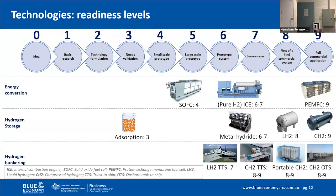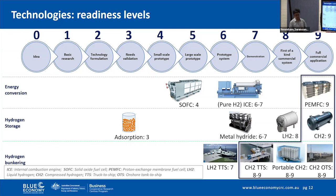Hydrogen storage, compressed hydrogen are mature. As we know, a lot of hydrogen-fueled cars have been used in the world. In particular, in South Korea, today there are more than 30,000 hydrogen-powered cars on the road. And bunkering, so the compressed hydrogen and liquid hydrogen bunkering have been demonstrated around the world. So today, if we want to build a hydrogen-powered vessel, the feasible solution is PEM fuel cell plus compressed hydrogen.